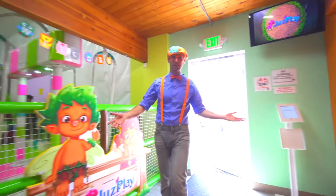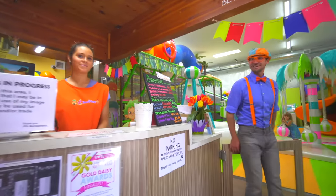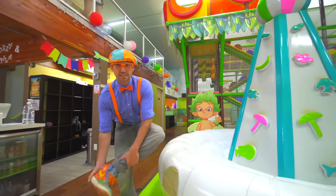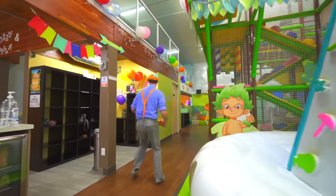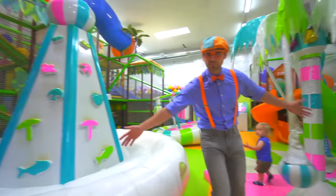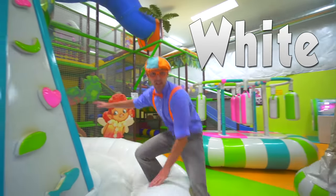Woohoo! Today we're at Just Play in Issaquah, Washington. Okay, first things first, before we play, we need to take off our shoes. Now that they're in the cubby hole, we get to play. Whoa, look at this. This is the color white, and you can climb on it.